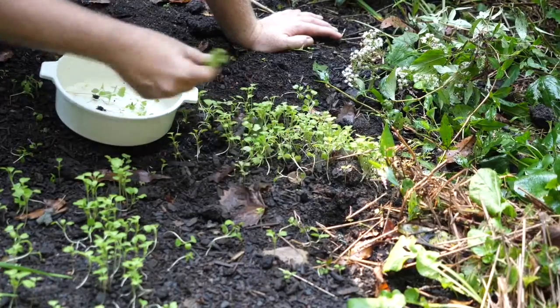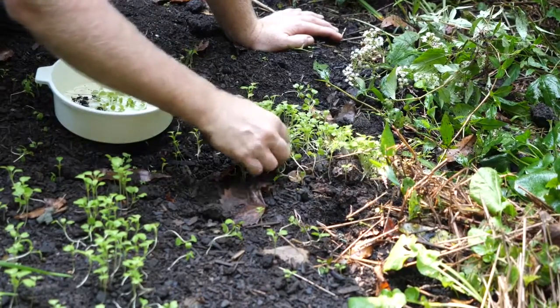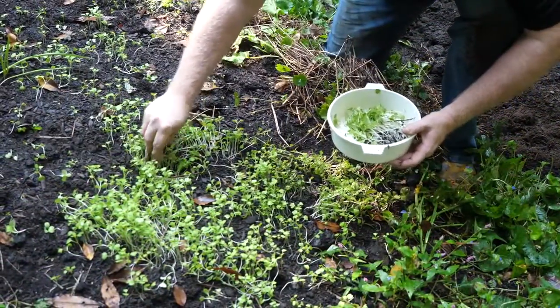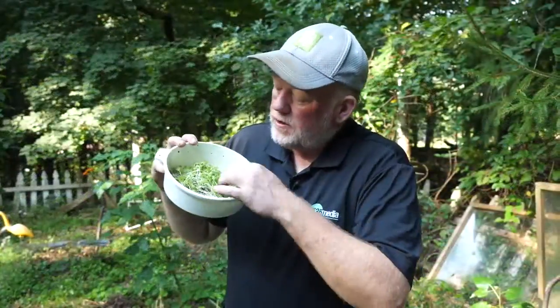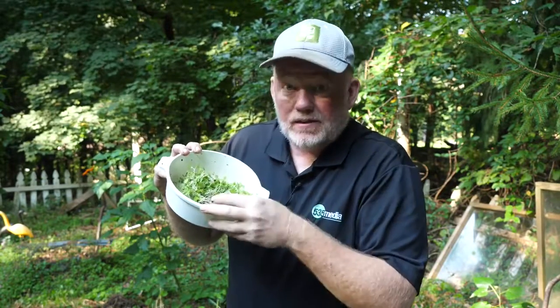We'll thin now, and then we'll have to thin again, I'm sure. But you won't believe how many of these little microgreens we'll get. And these things go for like $25 a pound in the store. So look at all those little greens. All I need to do is rinse them off, and they'll be in today's salad. All right, best job is coming up next, planting garlic.